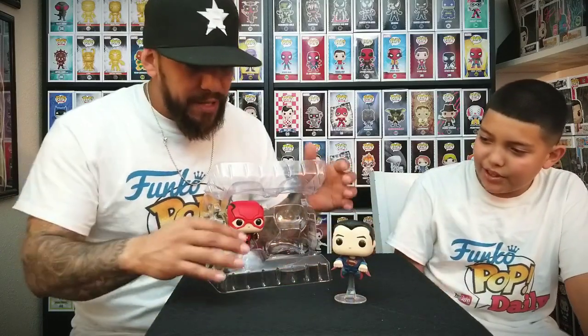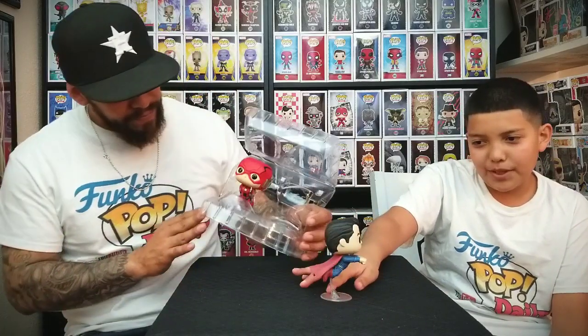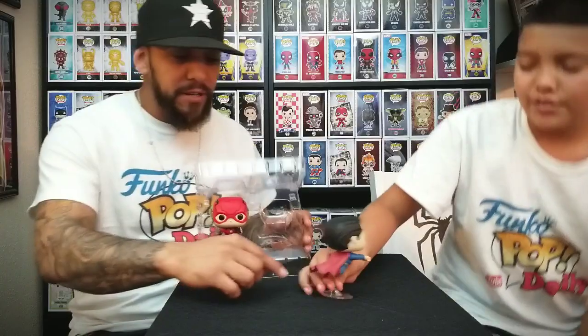And we're back. Also, here goes the Flash. We couldn't get Flash out. He has like a little rubber band around his neck. And honestly, I like keeping the pops intact, so if we can't take them out or damage it, we'll leave it the way it is. Yeah, Superman looks cool. Go ahead, show him a detail look.